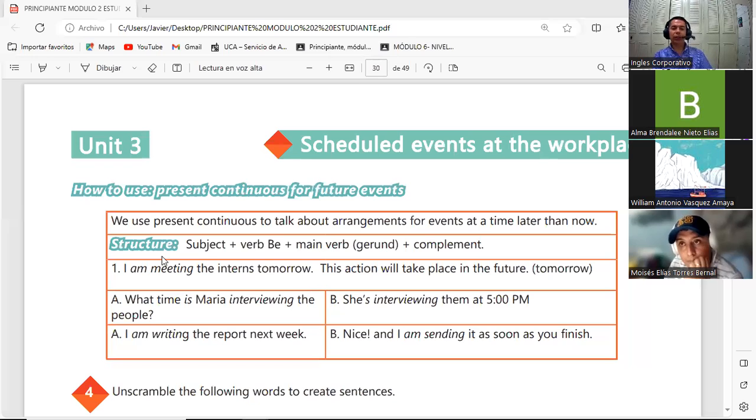Here, right? Look, page number 30, how to use present continuous for future events. Notice, please, it says, we use present continuous to talk about arrangement for events at a time later than now, right? Means arreglos o planes para más tarde, you know? And it's the same here. Structure, I am meeting the interns tomorrow.